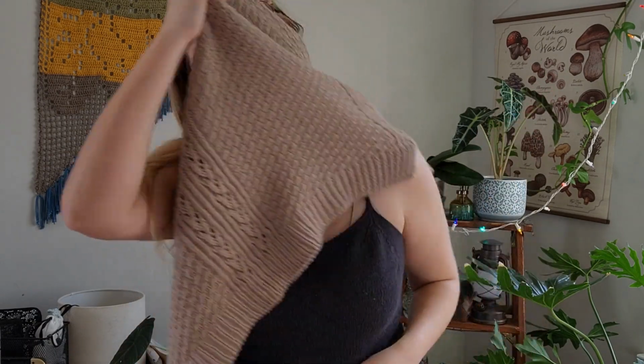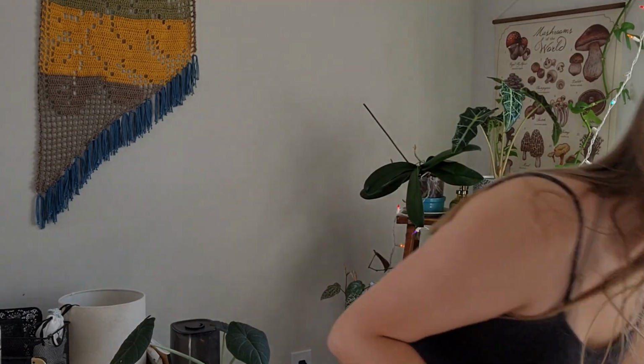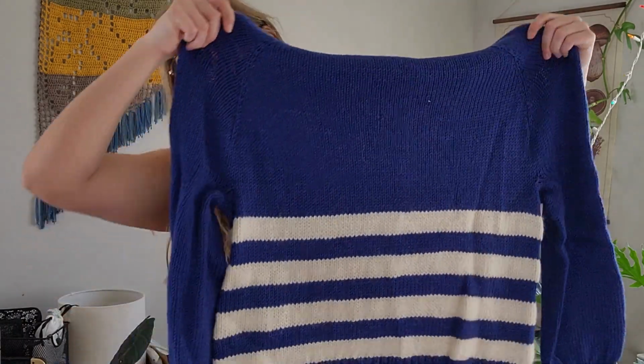Okay, so next we have one of my biggest flops, I guess you could say, for 2023 sweaters. It's the Rooibos sweater. I have some thoughts on this. So I wouldn't usually put this on to show you because I've literally never worn it ever since I made it. So that says volumes. But I'm going to try it on so I can explain myself. I actually don't know if I talked about why I don't like it in the show and tell episode after I made it. But here it is.